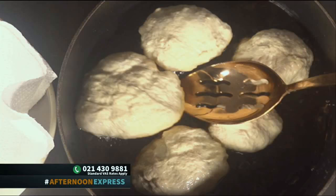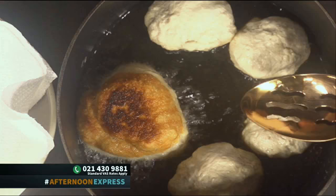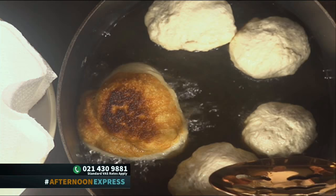Yes, look at it. And look at that ring. Once you see that ring happening, let me show you. You can see the dark ring, then a medium-colored ring, and then the white ring. That's when you know it's good to flip. Exactly, that is so clever.